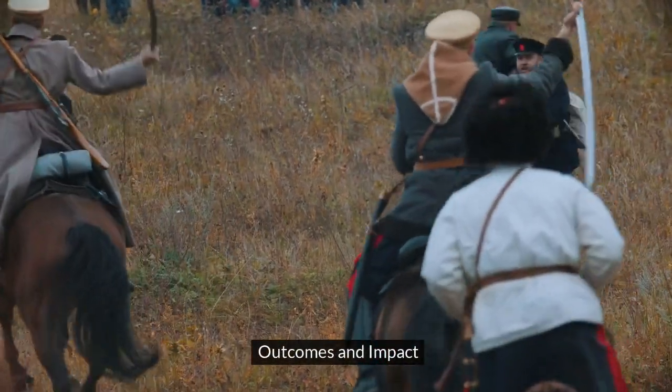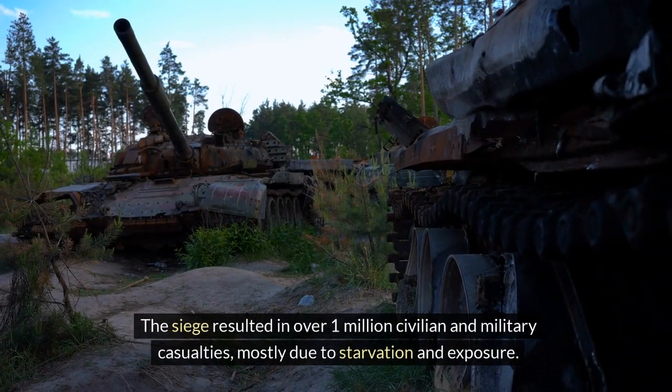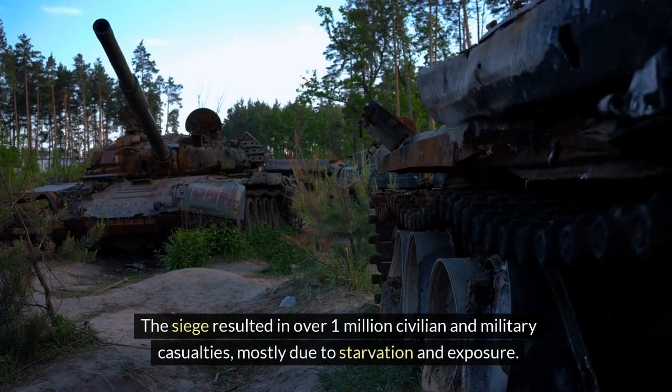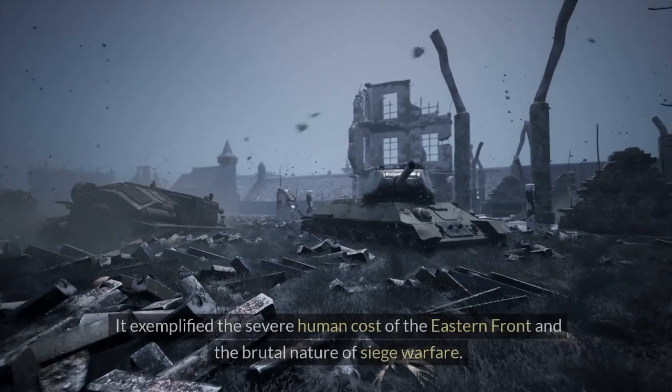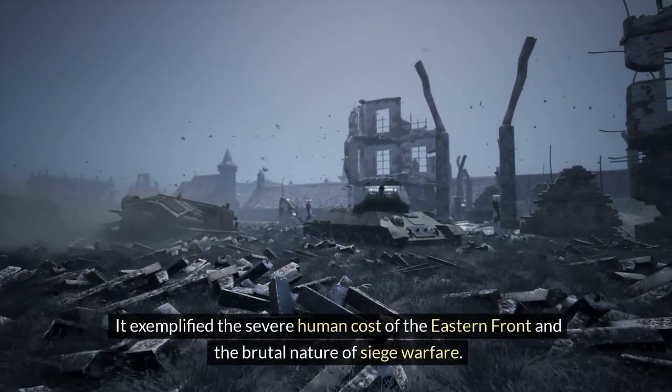Outcomes and impact. The siege resulted in over 1 million civilian and military casualties, mostly due to starvation and exposure. It exemplified the severe human cost of the Eastern Front and the brutal nature of siege warfare.